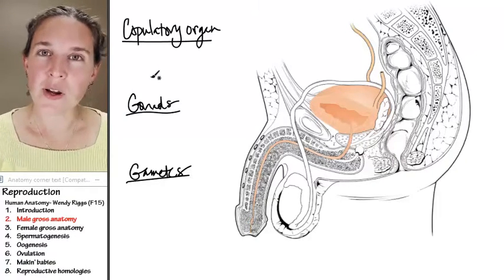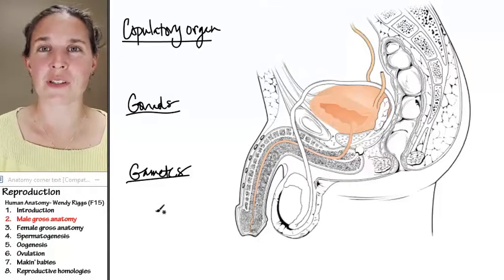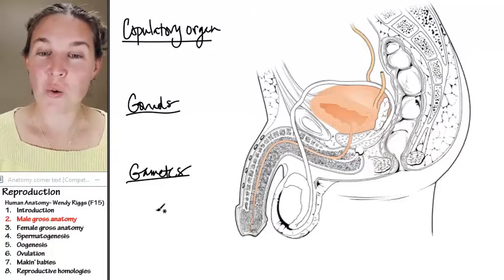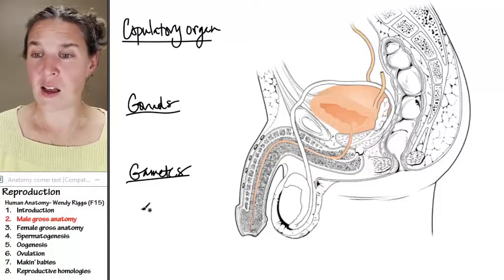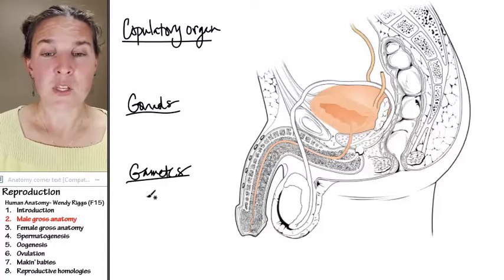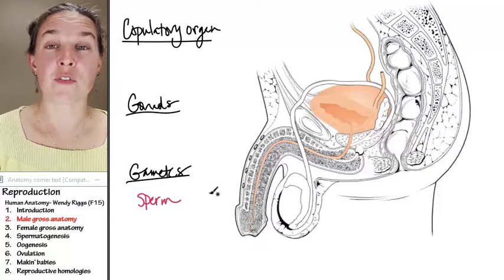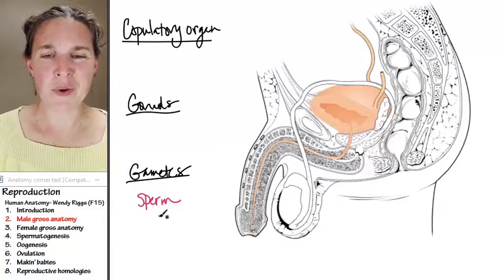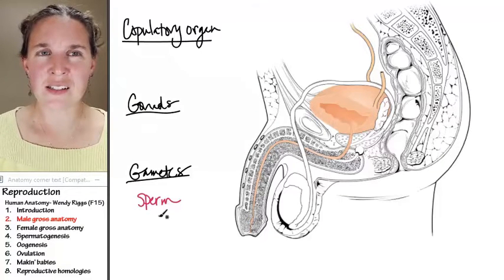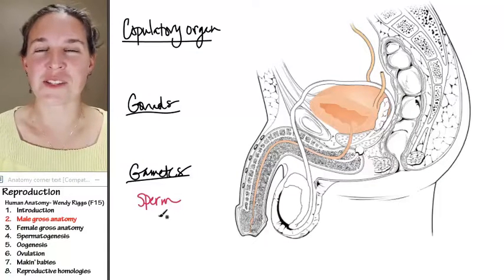So the copulatory organ for the fellas, this is the structure that is responsible for, well, maybe we should start backwards. Perhaps we should start with the gametes, which are the cells that are the whole purpose of the reproductive system in the first place. In the fellas, the gametes are sperm. And I know you remember from your early biology days that sperm are single-celled cells. I was about to call them critters. They kind of remind you of critters if you think about it.